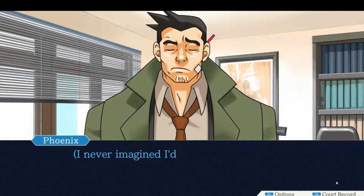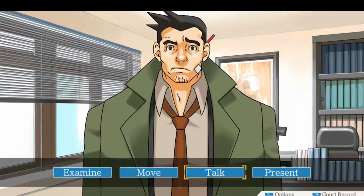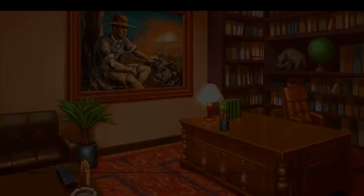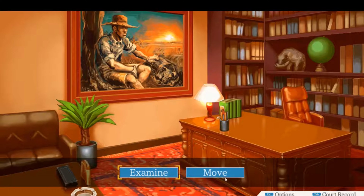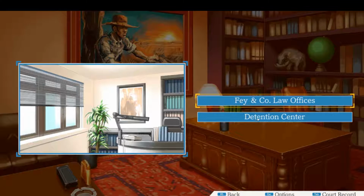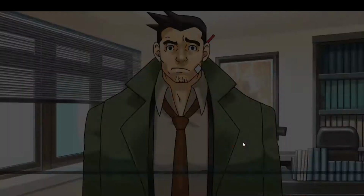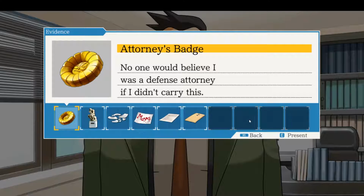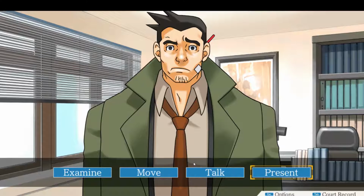Alright, well that's all the info about Edgeworth. Let's see here. If we move back to the dude's office, is he gonna finally be there? No. Alright. That totally didn't work. Sorry, it's gonna be a little bit of me wandering around here because I don't remember everything. It's been maybe a couple years since I've played this.